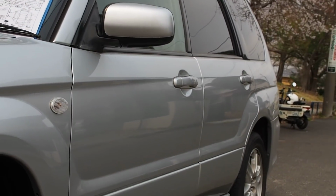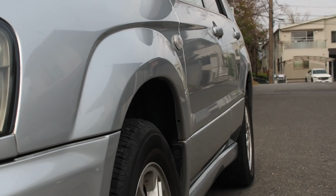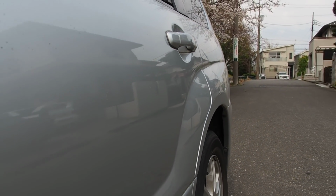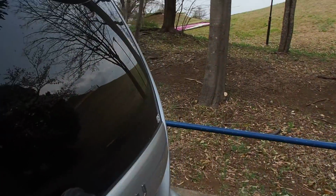You can see side panels are really nice and clean. There are a couple of dents in them, a couple of small dents. Let me just point out one of them. Like this size dent. Okay, onto the interior of the front.